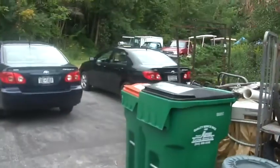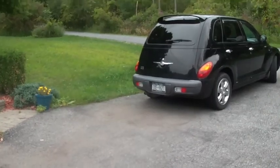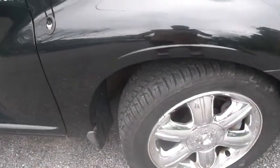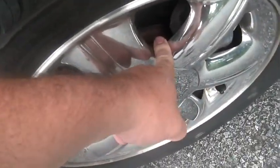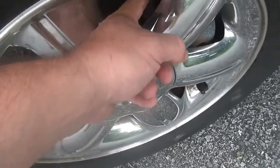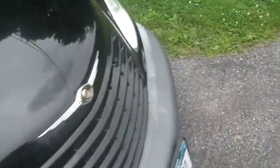Those are the rotors from the Suzuki. And you'll notice the Suzuki isn't here. I sold it off to my son, and the PT Cruiser now has tags on it. So we're running this thing now. It seems to run good. The first couple of times I took it out, the front wheel was hot, and it was weird because the wheel was hot, but the caliper really wasn't. But after I ran it for a couple of days, it seems to be over that.